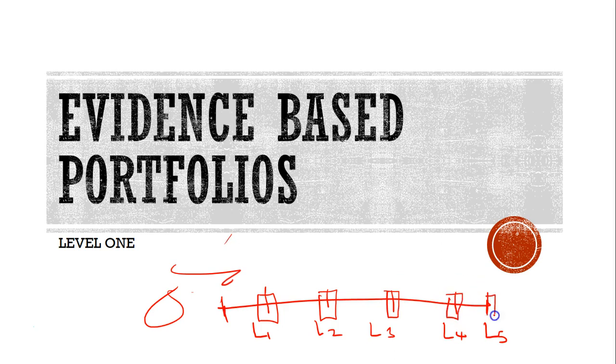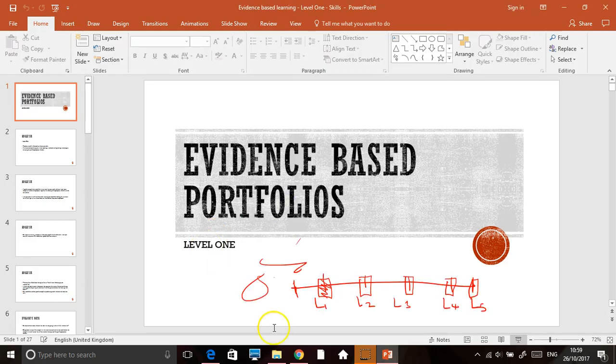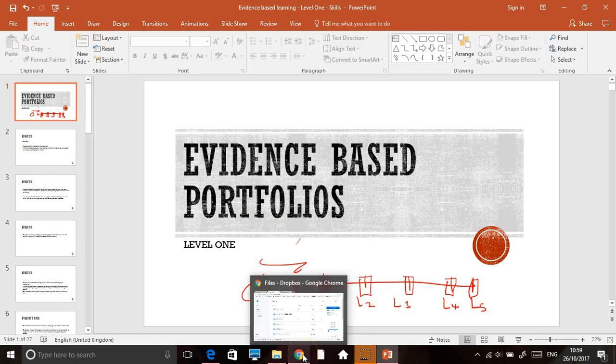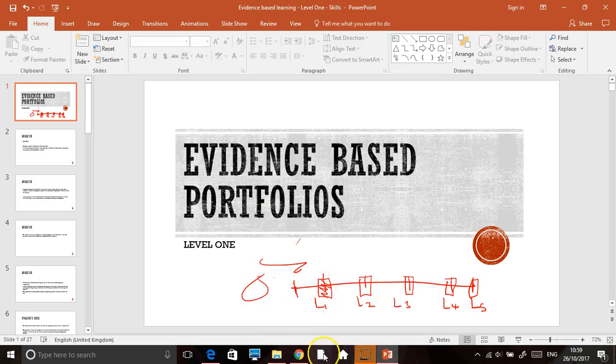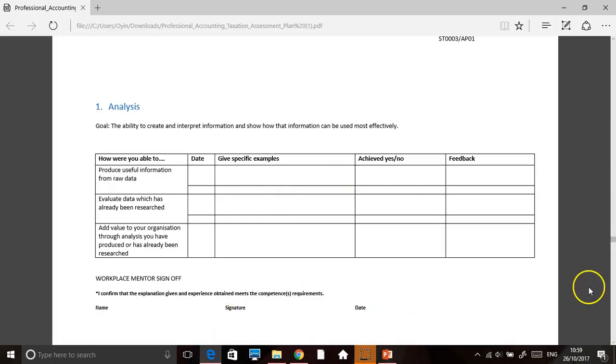So I'm just going to go through the booklet now at level 1. And level 1, if you like, is the basic level. You want to show some basic evidence at level 1. So let's see what that is. Let me just take you to the booklet very quickly and show you what's going on there. So here is the booklet. And we talked about the certain skills that they wanted from you.